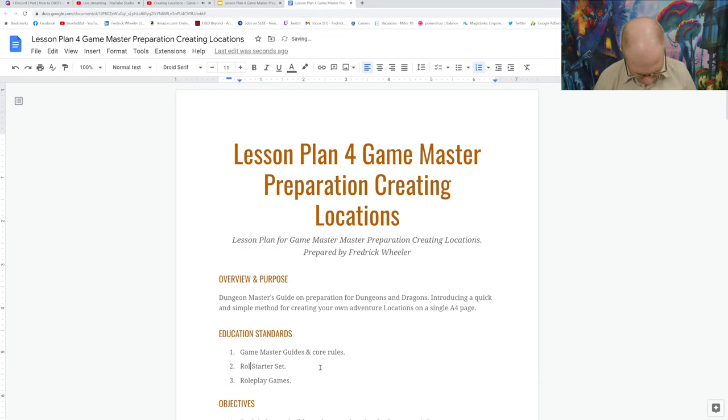Okay. Let's put role-playing game. What is it going to be? Tools. I don't know what else to put in here for now. I'm a little bit stuck. This here I need to change. This is going to have to be Game Master Guide on Preparation for Role-Playing Games.